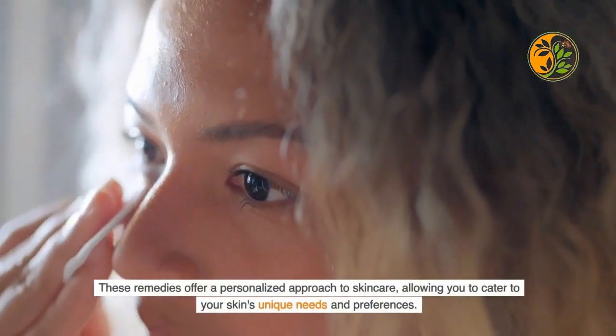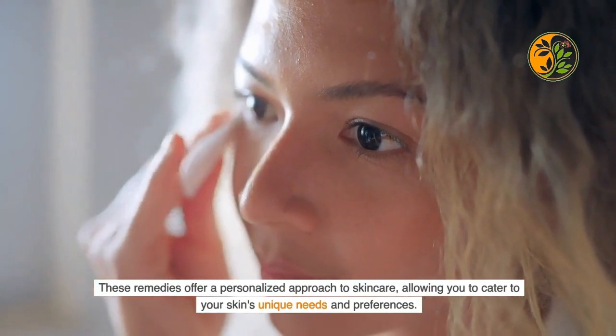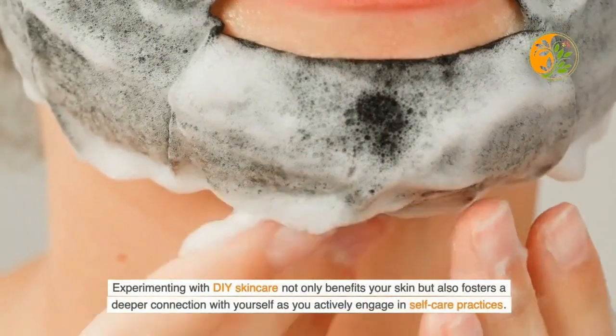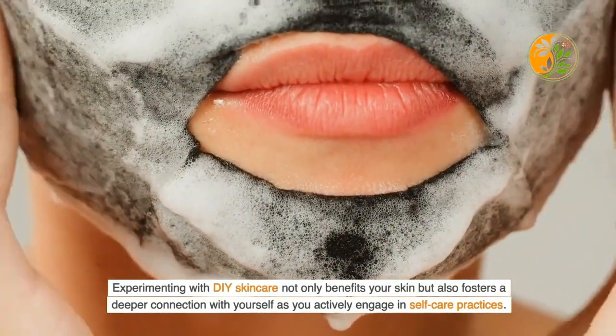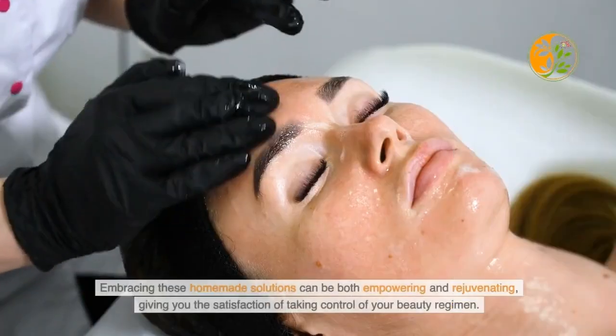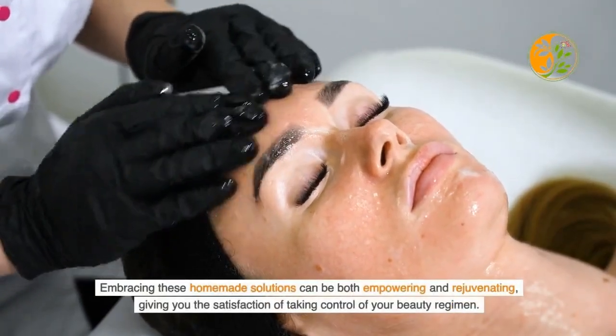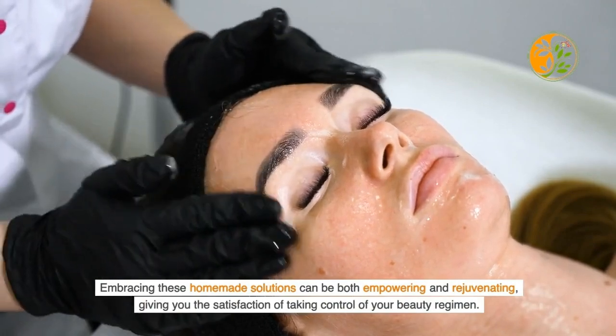These remedies offer a personalized approach to skincare, allowing you to cater to your skin's unique needs and preferences. Experimenting with DIY skincare not only benefits your skin but also fosters a deeper connection with yourself as you actively engage in self-care practices. Embracing these homemade solutions can be both empowering and rejuvenating, giving you the satisfaction of taking control of your beauty regimen.